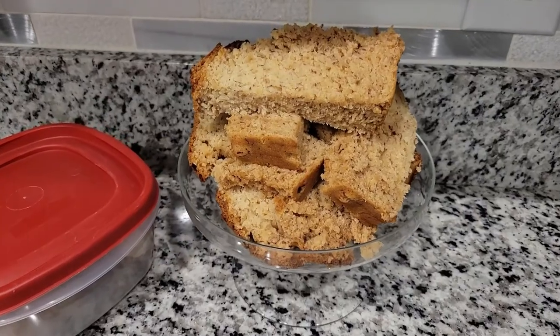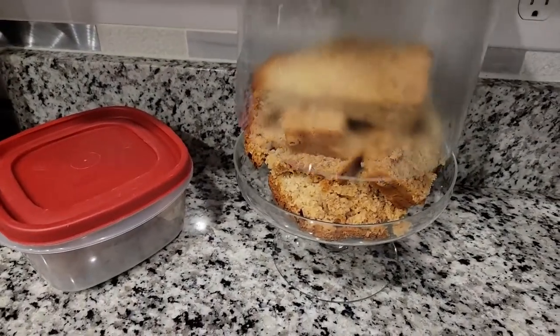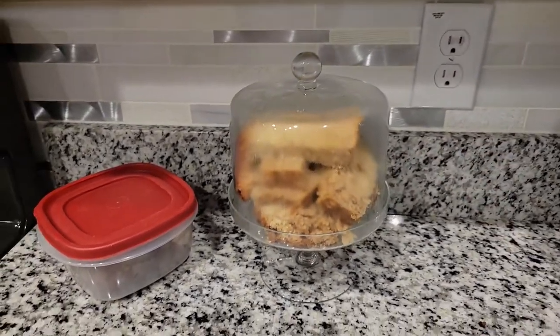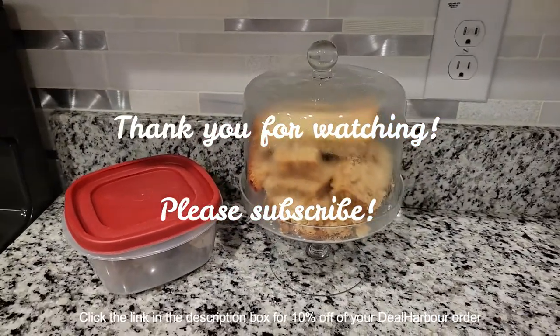Okay. Let me put this stuff in this container. I don't know if y'all can see me that good. The lighting is really bad. It's nighttime now. All right, y'all. I cut it up and I put it inside this. And then there's some in here, too. I know it's still warm and I should have waited, but I don't want to leave it sitting out. So I'm getting ready to lay down. So there it is.